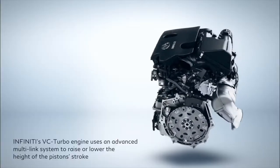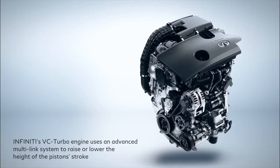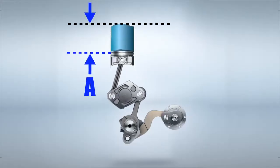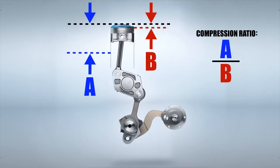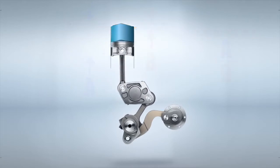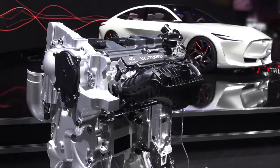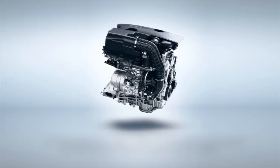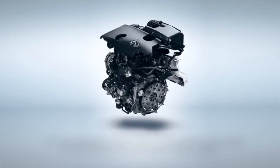So the initial question is, what's a compression ratio and why create a car with a variable compression ratio in the first place? Well, the compression ratio, or the ratio of the maximum cylinder volume to the minimum cylinder volume, can be used to create efficiency and power characteristics of an engine. Now, Infiniti wanted to design an engine that could match the power of a naturally aspirated 6-cylinder engine while still achieving the efficiency and torque characteristics of smaller diesel engines, all with improved emissions.